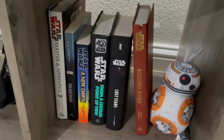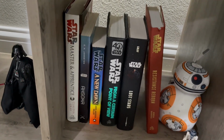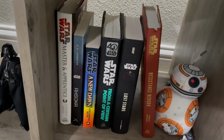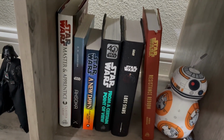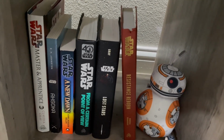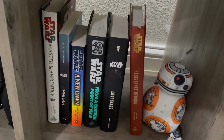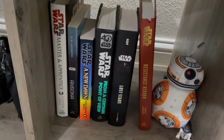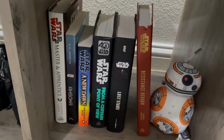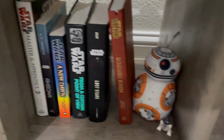Over on the next shelf, we just have some more Star Wars books. Master and Apprentice, Ahsoka, A New Dawn, A New Hope from a Certain Point of View, Lost Stars, which is probably still my favorite Star Wars book, and Resistance Reborn. I still have a few of these to read: Resistance Reborn, A New Dawn, From a Certain Point of View, and Master and Apprentice. I am tragically behind on reading through my Star Wars books, and there's even more that I haven't even bought yet.